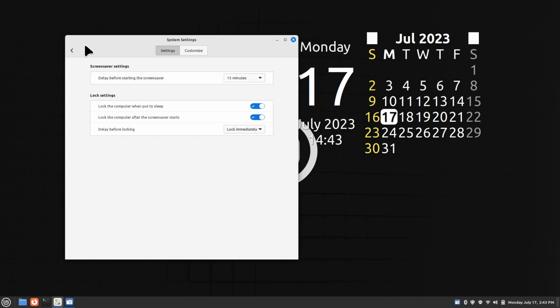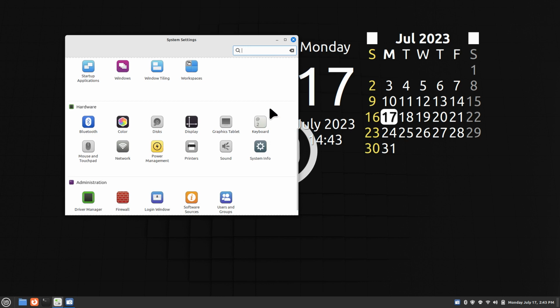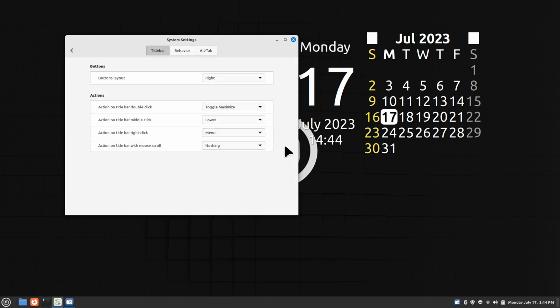Screensaver, 15 minutes. Just gives you a black screen if you don't touch your mouse or keyboard. This one and this one here kind of play together. Just be aware of that. You may want to investigate both settings if you're going to be playing with that. Startup apps, I'm going to actually skip over. On windows, you want the buttons over here or on the left, and a combination of your choice.